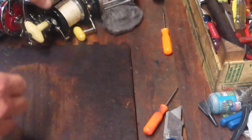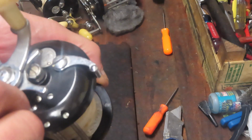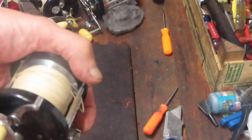Okay, and one more set of grandfather's reels, if you will, or father's reels. These are Ocean Cities. So this is the Ocean City 981, and I have a pair of these that came.